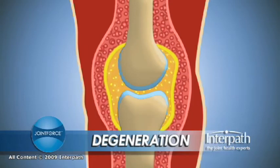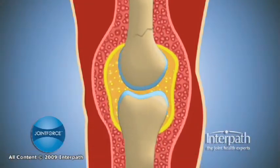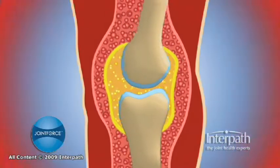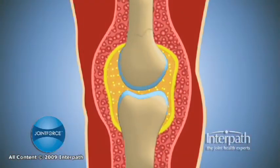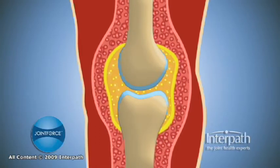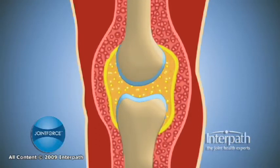However, when trauma is persistent, the process of breakdown begins to exceed that of rebuilding. Proteoglycans begin to break down in the cartilage, reducing the ability of cartilage to retain water, thus reducing its ability to protect the articulating ends of the bones. As more cells of the joint become damaged, they die at a rate more rapid than new cells can develop.